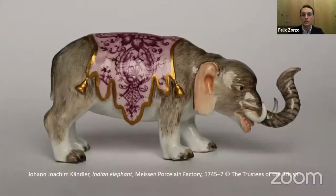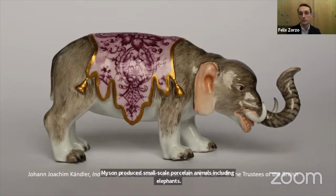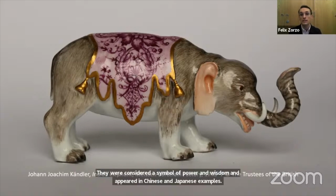Meissen also produced small-scale porcelain animals, including elephants. They were considered a symbol of power and wisdom and appeared in Chinese and Japanese examples. Porcelain elephants were also produced at Chantilly between 1730 and 35, where artists could have been inspired by prints and also the descriptions of an African elephant given by Pedro II of Portugal to Louis XIV.